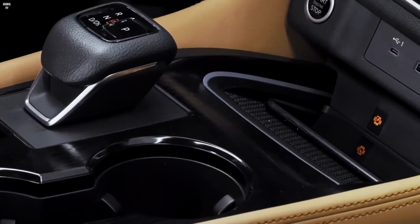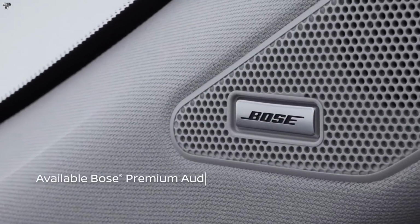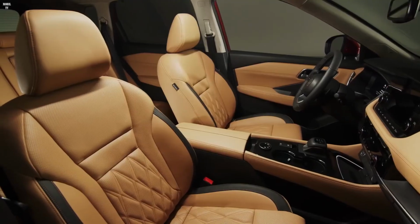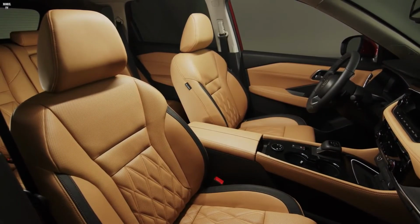And there's available wireless smartphone charging, wireless Apple CarPlay connectivity, and Nissan Connect remote services with Google Assistant and Amazon Alexa. We've also added an available 10-speaker Bose premium audio system and beautiful semi-aniline leather appointed seating in the new top-of-the-line platinum grade. But every 2021 Rogue features first-class comfort and amenities for both front and rear passengers.